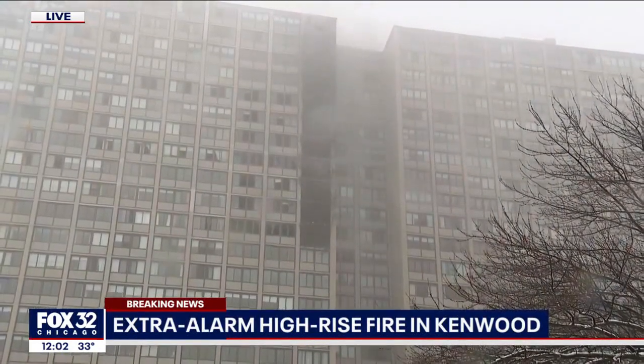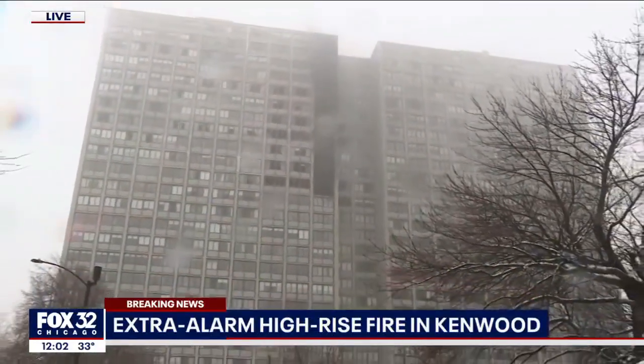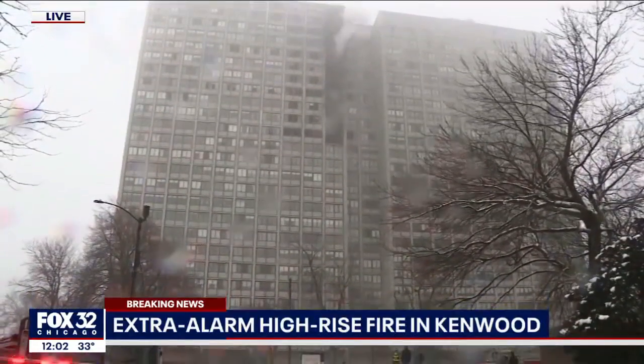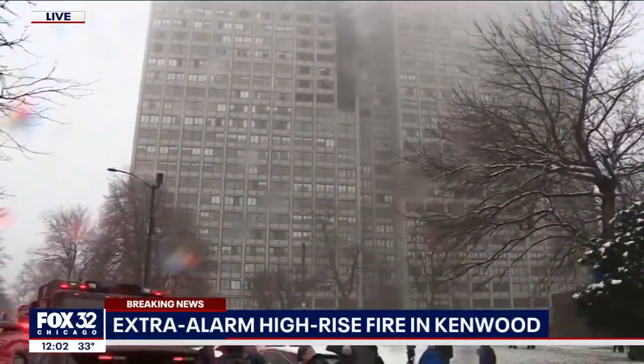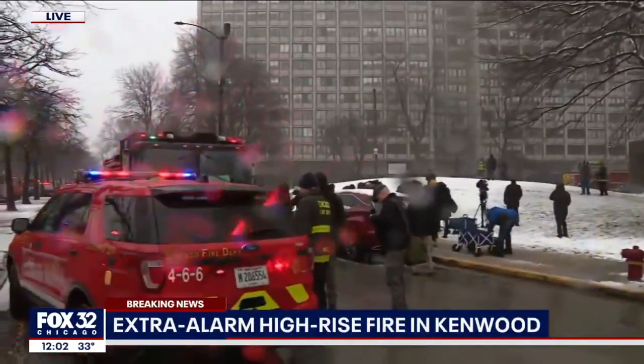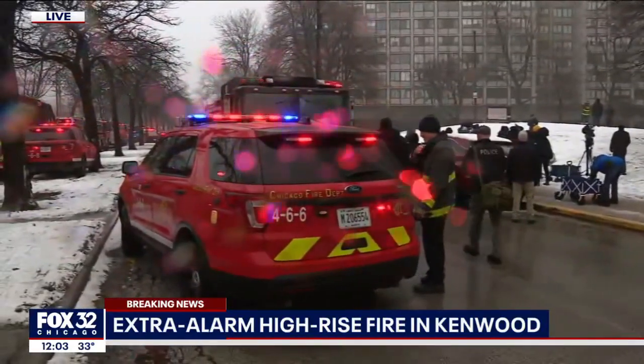A lot of people who live in the building have been evacuated. However, we're also told that there are still people staying in the building. It is a large complex, and apparently the fire department has made the decision to keep people in the far reaches of the building, where they'll be more safe while they fight the fire in the middle of the building.